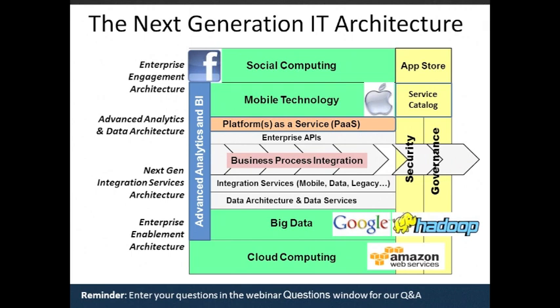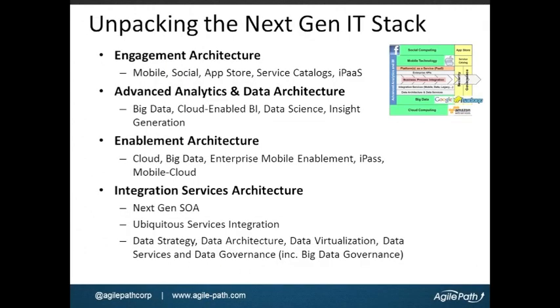typical vendor there. Those are the things that are enabling this architecture to come forward, so that you can layer on social and mobile and analytic tools over the top of that. So that's the next-gen IT architecture in a nutshell. And of course, on the far right-hand side, you can see security and governance are not lost in this architecture. And again, those are separate webinars in and of their own right. Let's go forward and decompose this architecture.